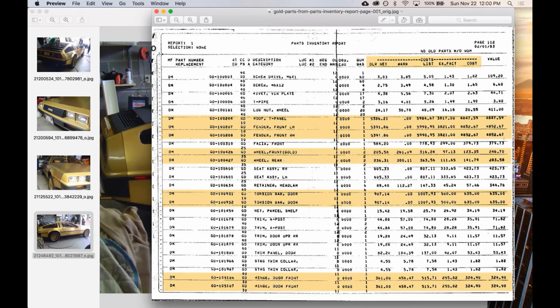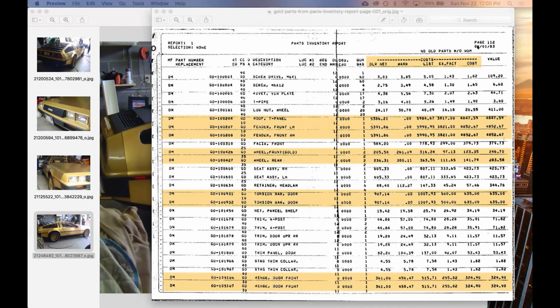If it had turned out, in fact, that one of the owners of one of the cars had actually needed to buy a replacement part.